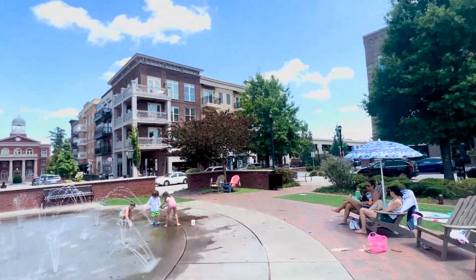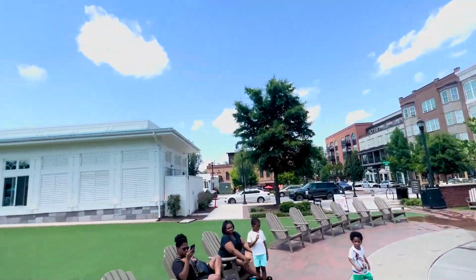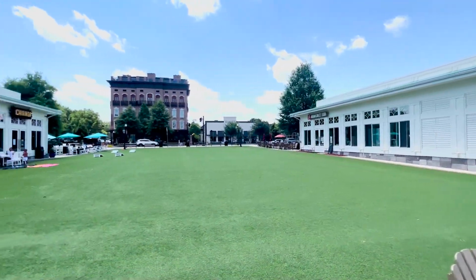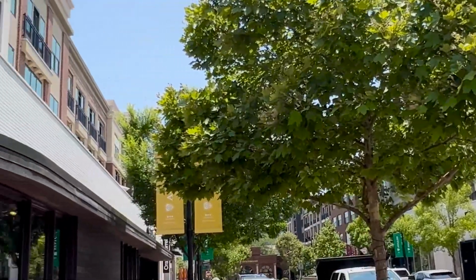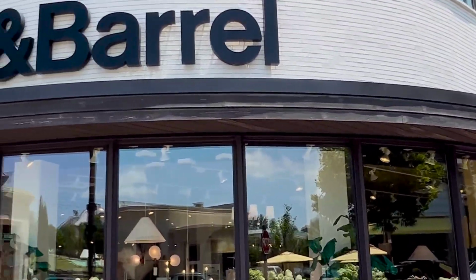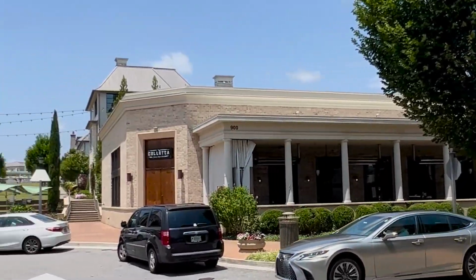About this house, I thought it was gorgeous. One of the special things about this house is its location. It's located in downtown Alpharetta, and I don't know if you are familiar with the Alpharetta area, but it is gorgeous. There are just tons of things to do for families. You have the Avalon, and the downtown itself has great shopping and great restaurants, loads of parks. So the land here is very valuable.